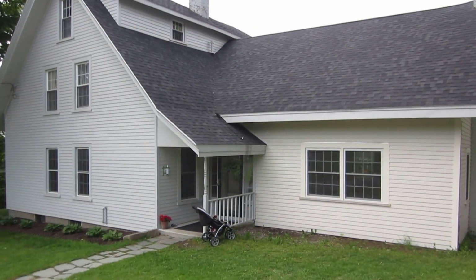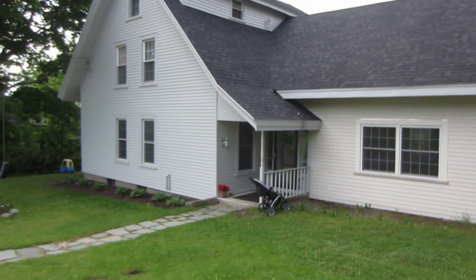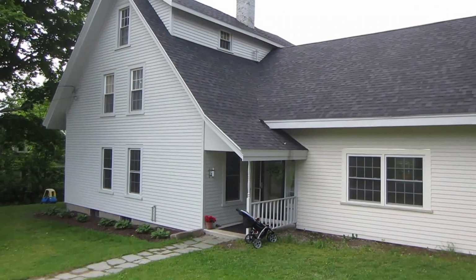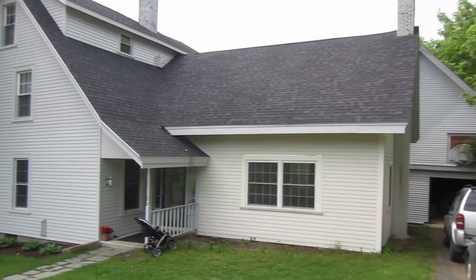This is our Parsonage Road home in Winterport. It's an older home, but the owners put a lot into restoring it, a lot of it to originality with modern conveniences. So it's a 4-bedroom, 1.5 bath.